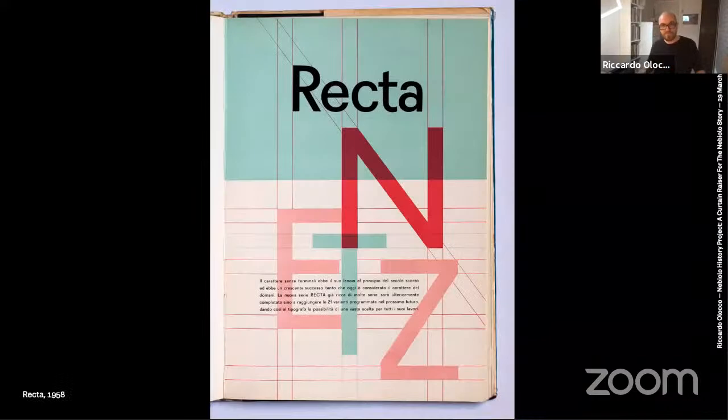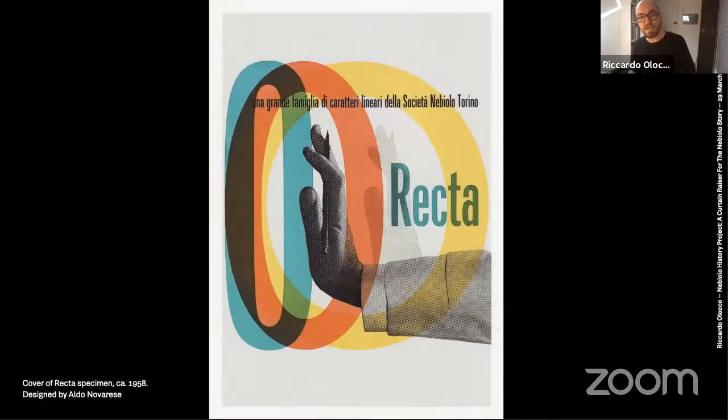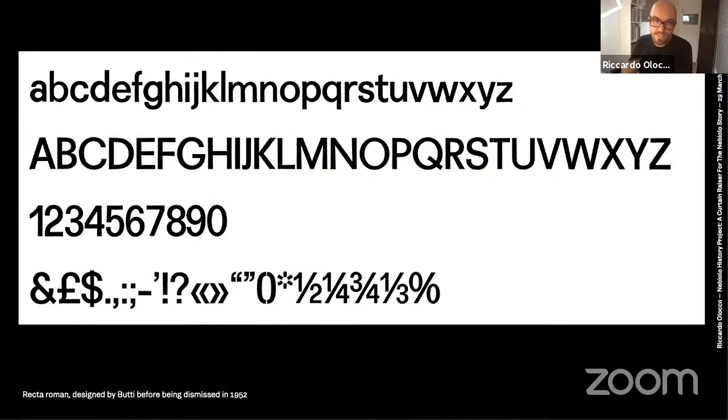Finally, I would like to spend a few words on Recta, a sans serif that was released in the late 1950s after Butti was dismissed. Butti's layoff took place in 1952 when he was 58 years old. In 1952, the company had run into financial difficulties and several employees were made redundant. So Recta was released under Novarese's direction in 58 as a family with several width and weight variants, much like Univers, which had been released in the previous year.